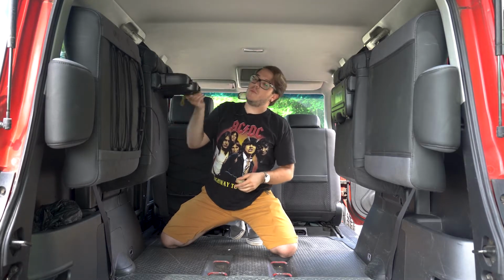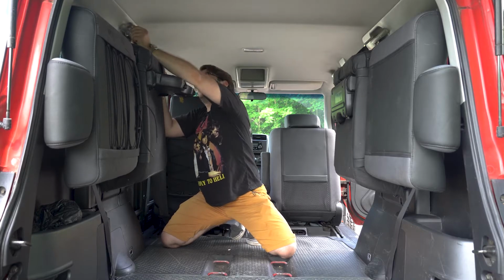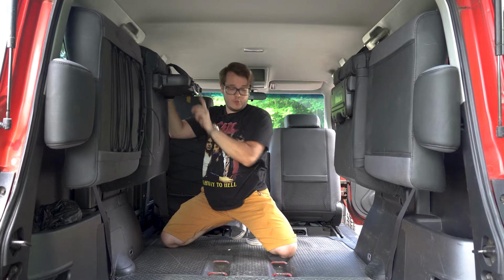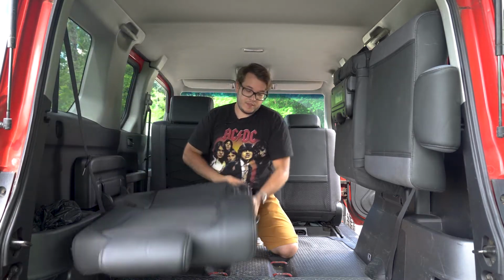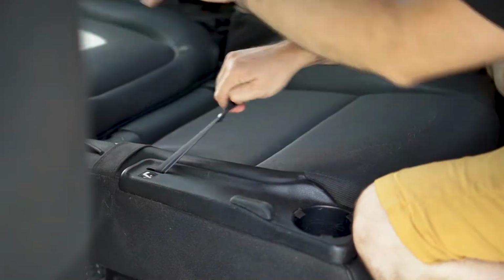Anyways, to lower the seats, you simply prop the leg open, you unhook the hook right here, just kind of annoying to undo. Make sure the leg is propped open and drop it right in there. Click it in, pull on the lever.